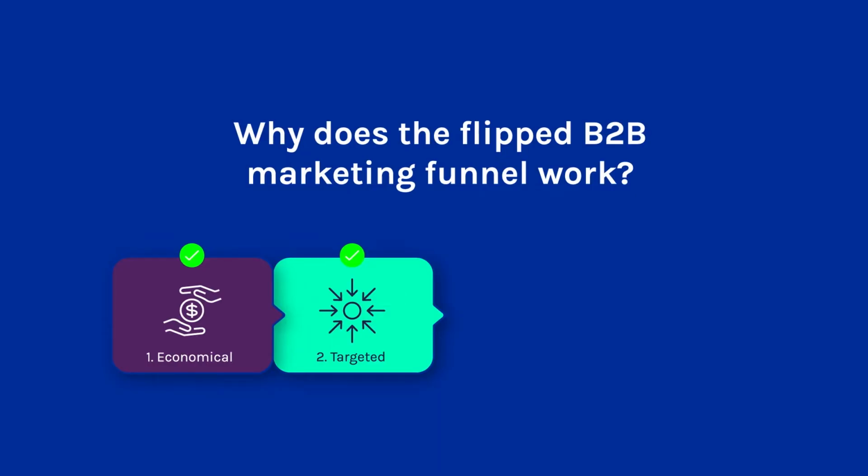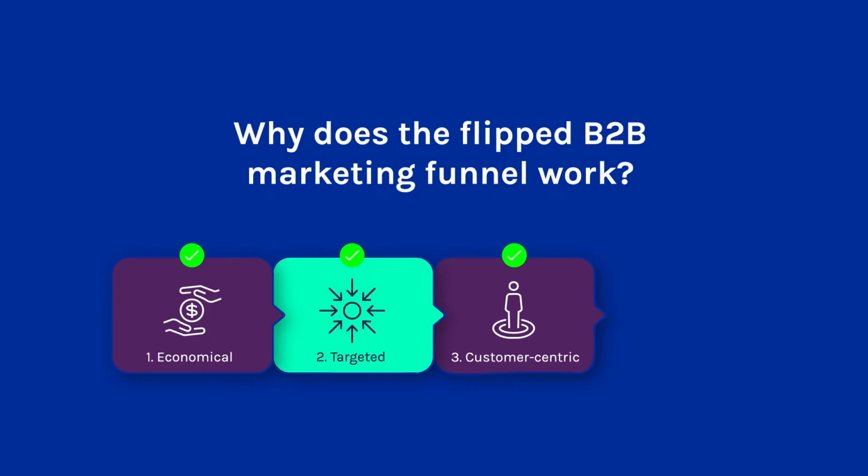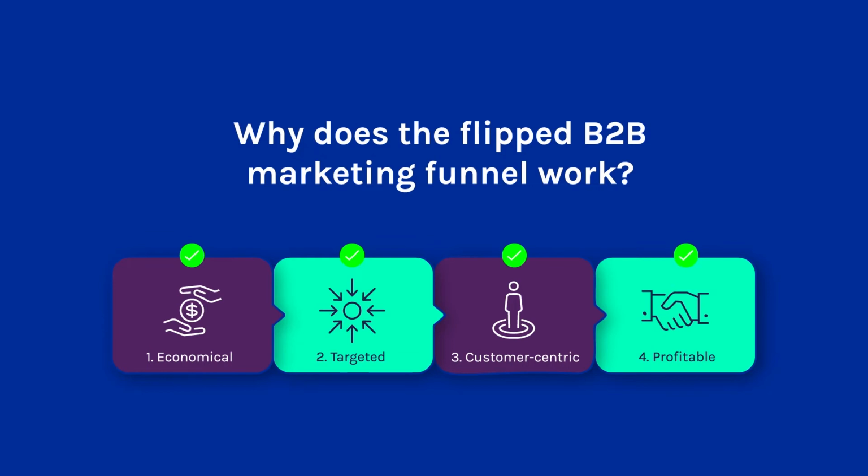3, it's customer-centric. The flipped funnel model puts the customers at the top of the funnel rather than at the bottom, and it treats your customers as people to be engaged with, not as leads to be moved through stages. And number 4, it's profitable. This approach assigns every opportunity not as an MQL, but as a revenue target in its own right. It means that sales and marketing become aligned and jointly own revenue goals.